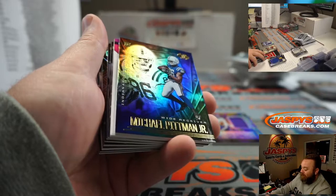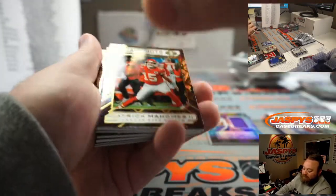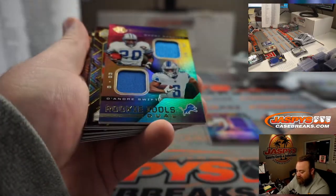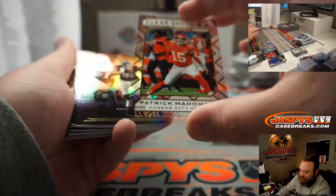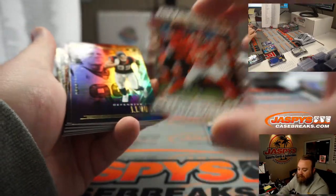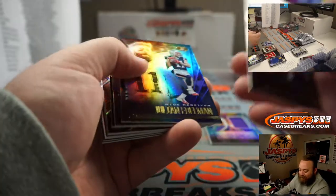Oliver, did you know who he was before, without having to look it up? Dual relic, Barry Sanders, and D'Andre Swift for the Lions, A.J. Anderson. There you go, A.J. Patrick Mahomes, clear shots, Kansas City Chiefs, Riley Zimmer, you did. I think that says more about you, Oliver, than it does me.